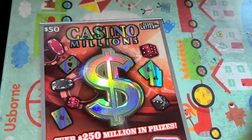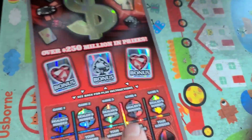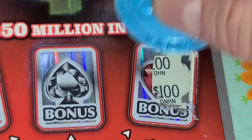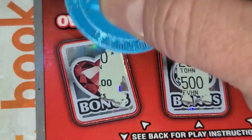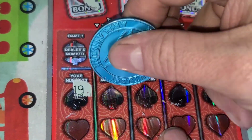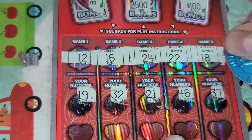Okay, casino millions. 1 to 3.57, 2, 5, 10, or 20X. Good things happen. This is ticket one. Two matching amounts to win the bonus. That didn't happen. All right, top row multipliers would be great. Tie fro matches would be great.